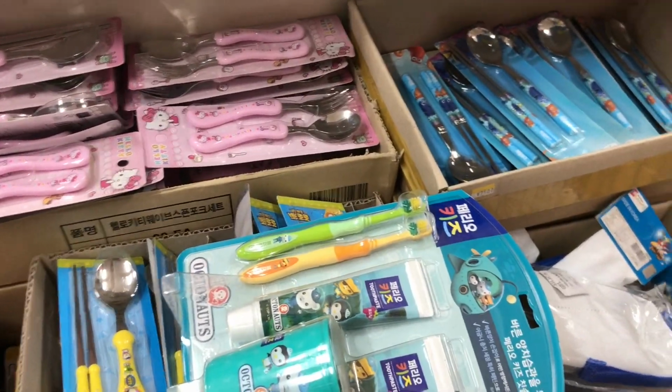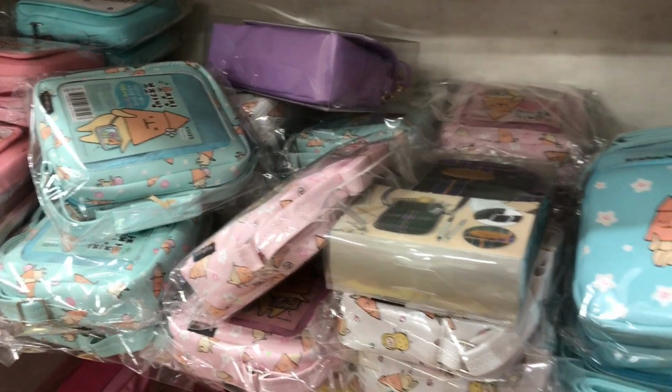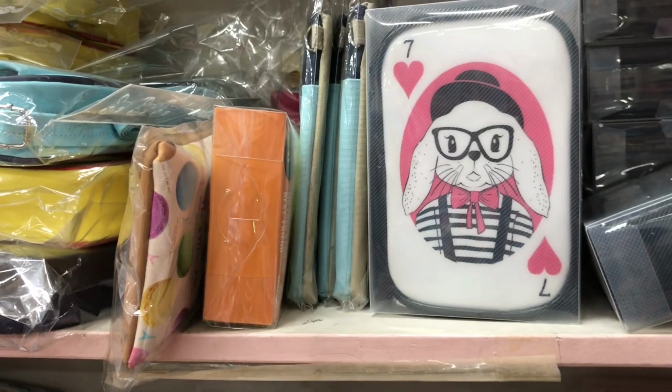Oh, and you also have to bring your own utensils, and the kids brush their teeth in school after lunch, so they have to bring their own toothbrush set.